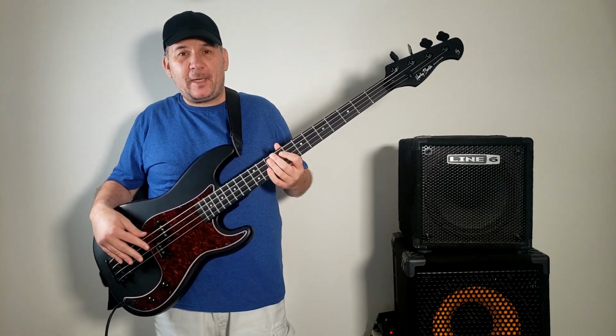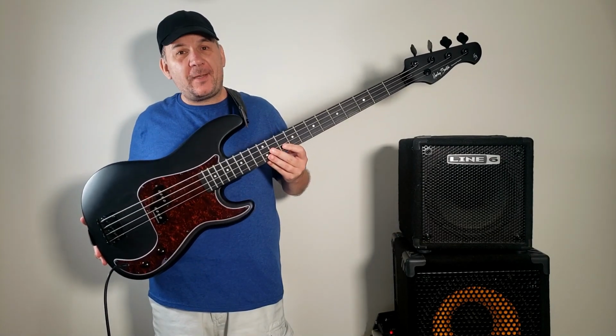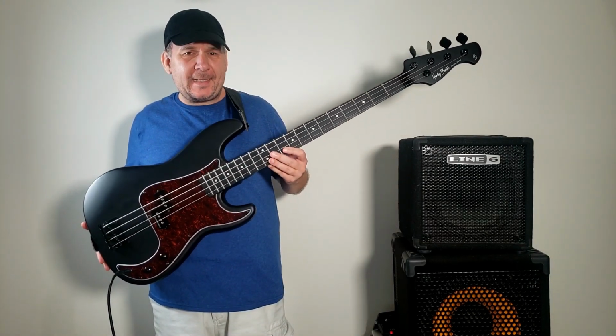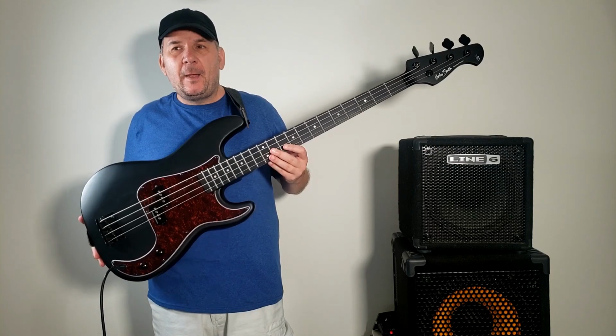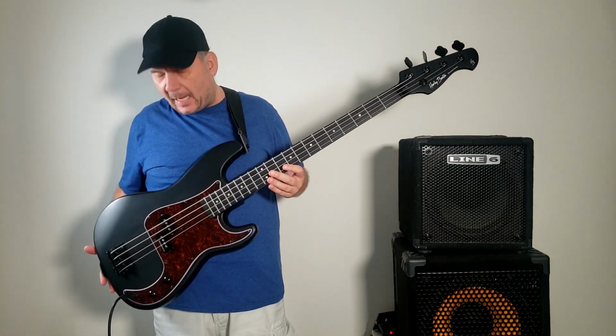Today, we are going to be looking at the number one selling precision style four-string bass in all of Europe. This is the Harley Benton PB20-SBK, or that's just the color, satin black.